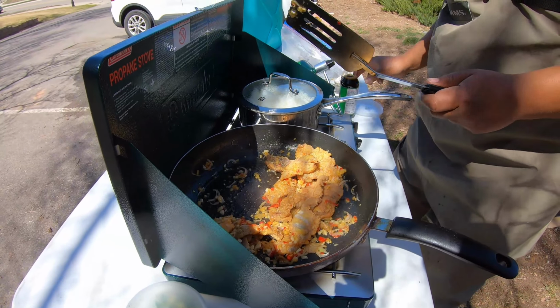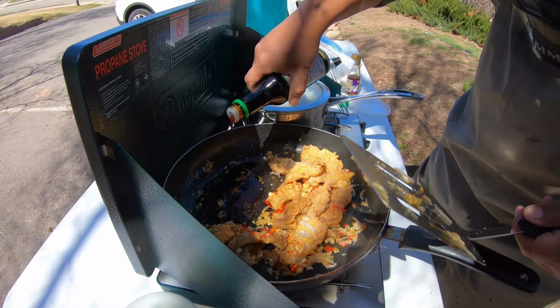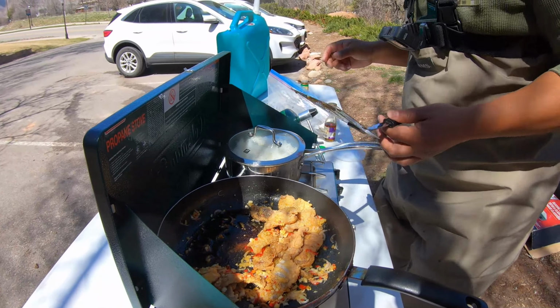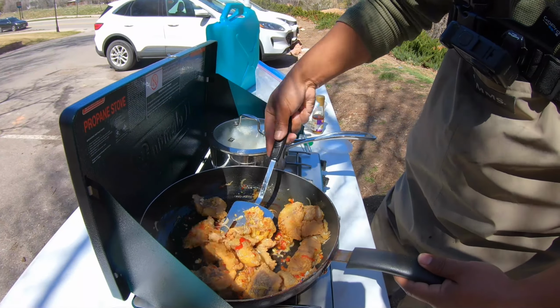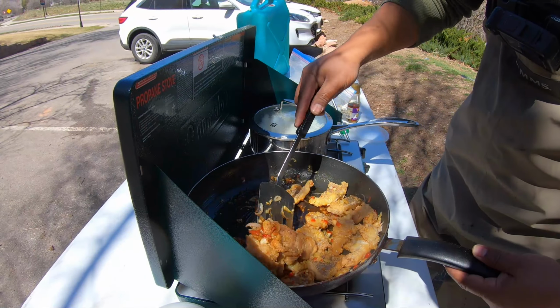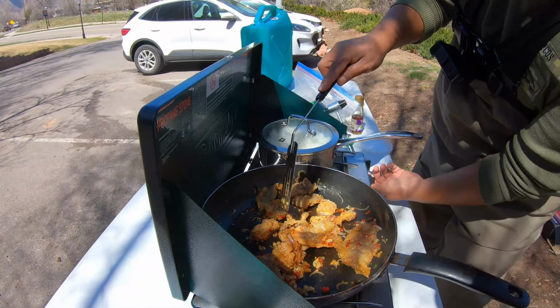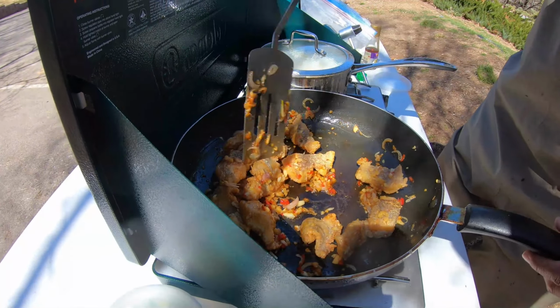Okay, we're gonna finish it off. A little bit of soy. That should be enough right there. All right, mix everything together. Yeah, let's turn off the heat. Okay, got the heat off.